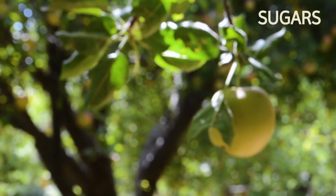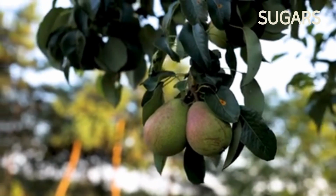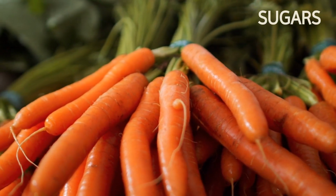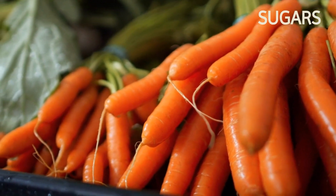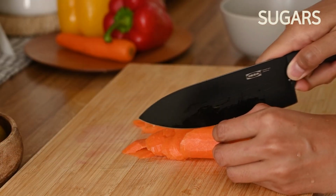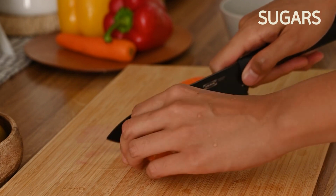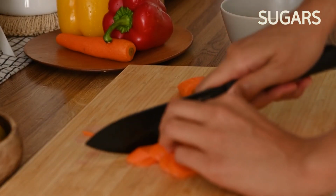So try to avoid feeding your horse too much fruit, such as apples, pears, plums, berries, and so on. While carrots are commonly used as treats, they are high in sugar and should be considered an occasional indulgence. For metabolically sensitive horses, even a full carrot a day might be too much. Stick to small portions, no more than a quarter of a carrot daily. Always cut carrots into small pieces to prevent esophageal obstruction.